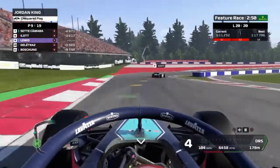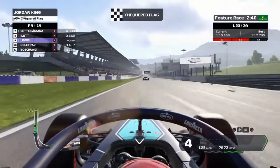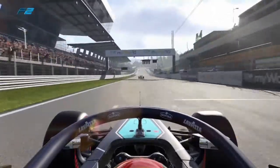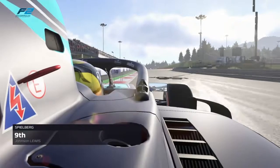Of course, this is only feature racing for F2. I don't want to do a whole season. And across the line we go. Alright, race over. Take care of the car on the way in.